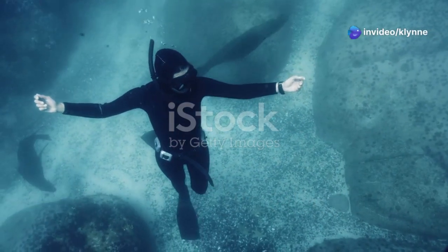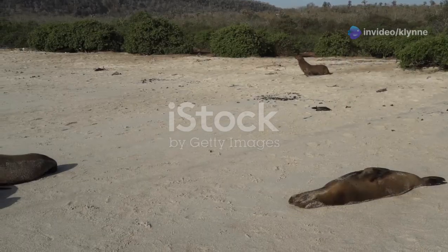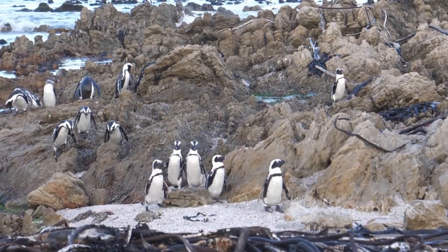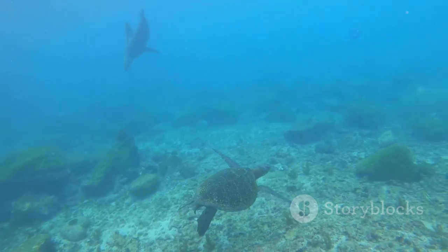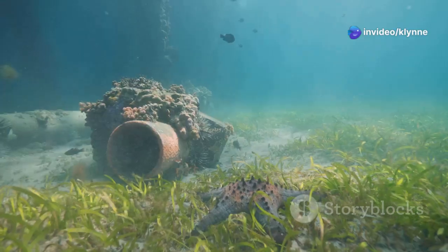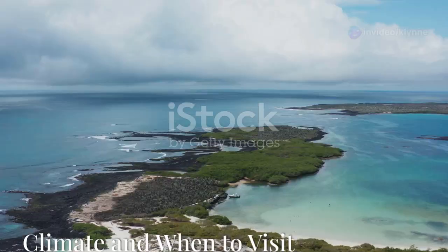Hold your breath and dive in. The waters around the Galapagos Islands are teeming with life. You might spot playful sea lions sunbathing on the rocks or penguins waddling along the shore. And under the waves, it's a whole other world. Colorful fish, graceful sea turtles, and vibrant coral reefs make the Galapagos Islands an underwater paradise.